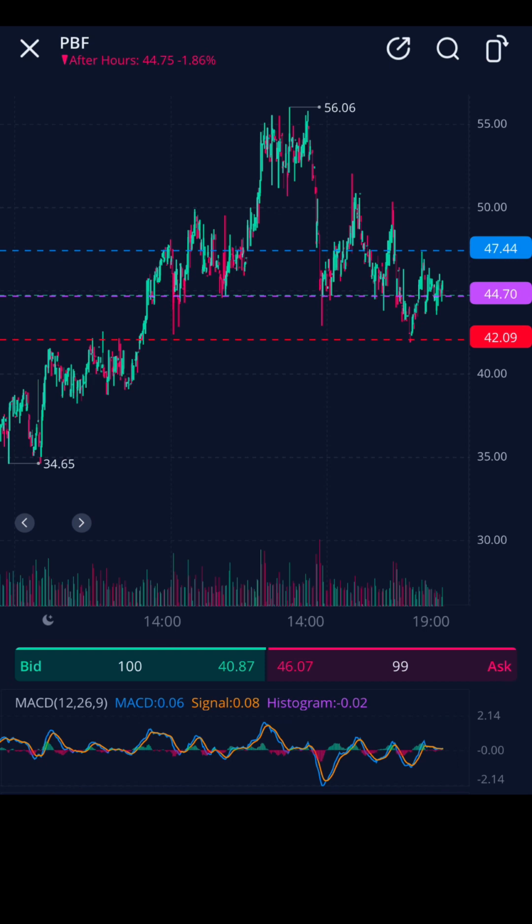PBF looks like it's struggling. I like this one for a reverse to the downside play. I think we get some bearish continuation, and I think puts could make us some money, maybe $40 after it's all said and done, if we get some extension through the battle zone and through our lower target.